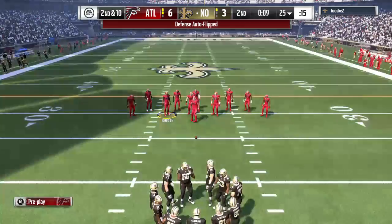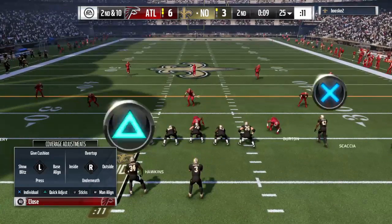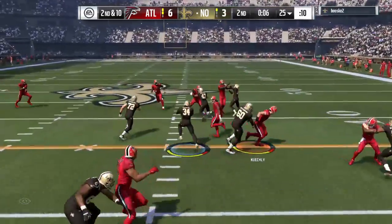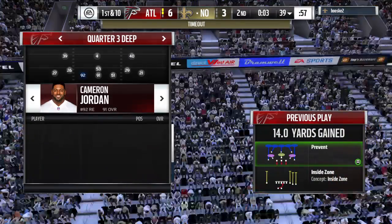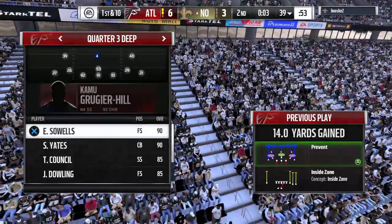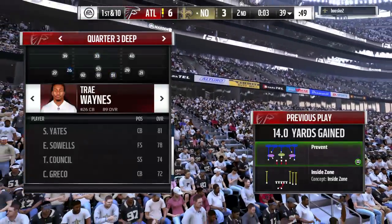So 2nd and 10 here. The defensive line disperses a little bit here, maybe expecting a pass. They'll run it now out of the gun. And he gets this one just shy of the 40. They'll mark him down at the 39. Now hold everything here. We're going to get a timeout by the offense. And with halftime on the horizon, they'll be out of timeouts from here forward.